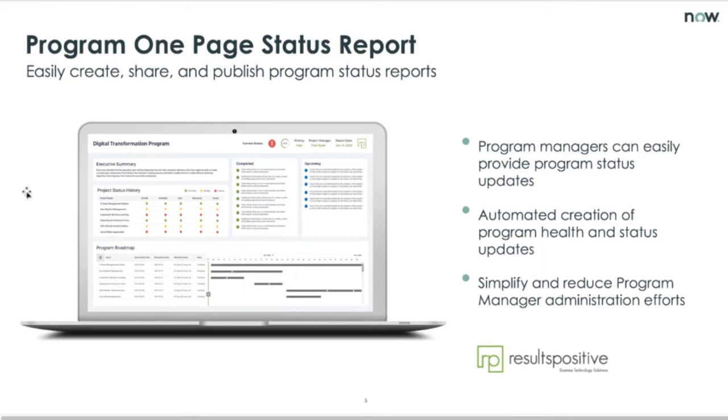We have a really popular status reports. So either at the program level or at the project level, doing these 1-page or even a 2-page status report. So any type of graphical view. This here is a program view. So we're looking at the different projects. We're looking at the overall health. We're looking at the program roadmap. Here we're looking at recent completed activities, upcoming activities.